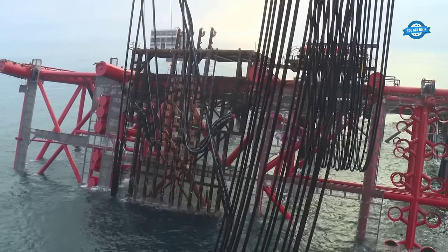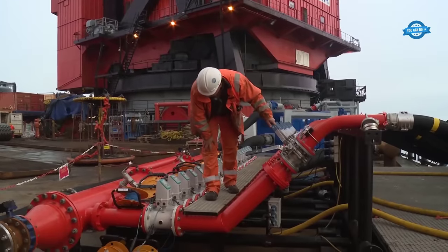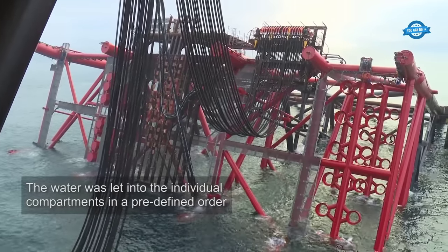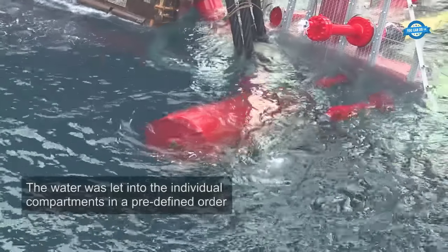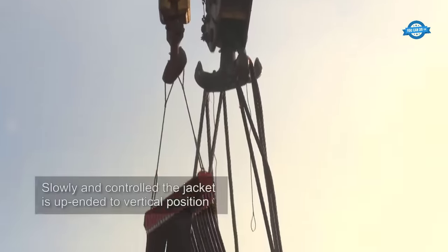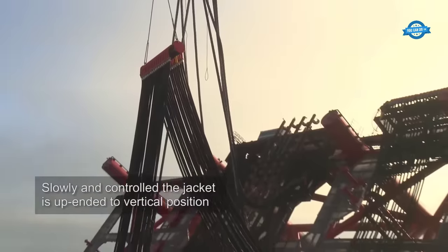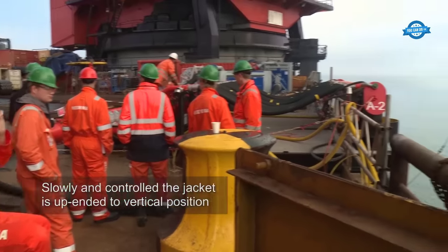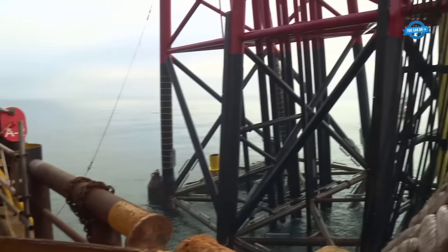Following the launch, the next phase was the upending operation. Ballast hoses were connected, and water was methodically let into individual compartments in a predefined sequence. This controlled process slowly brought the jacket to a vertical position.